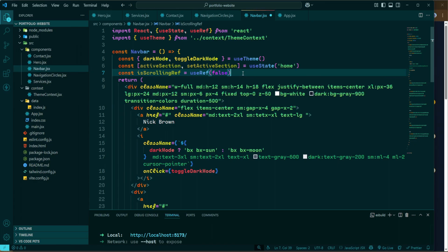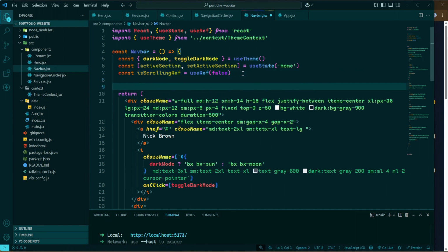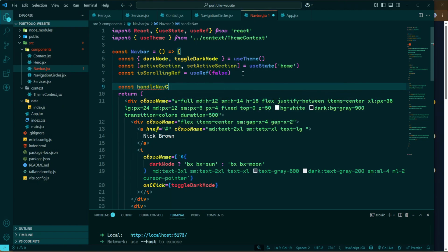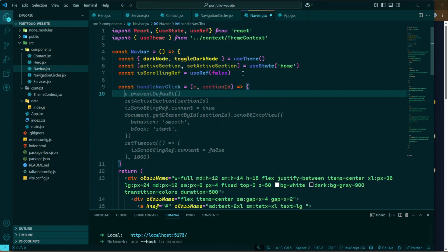Now, let's create a handleNavClick function that will handle the smooth scrolling effect when a navigation item is clicked. So we need here handleNavClick. I'm going to insert here two parameters. The first one is event, and then we need sectionId. So this function will be triggered when a user clicks on a navigation link. The first thing we need to do inside the function is call the e.preventDefault function.